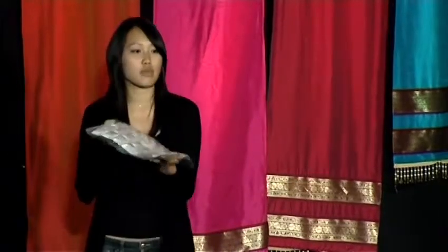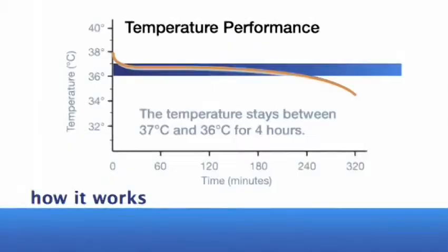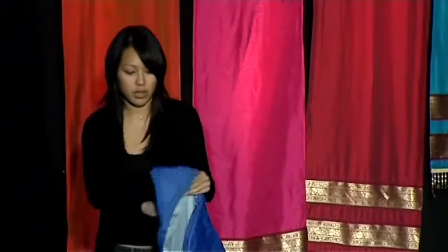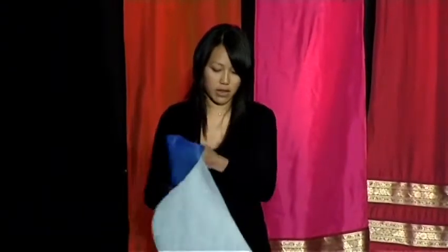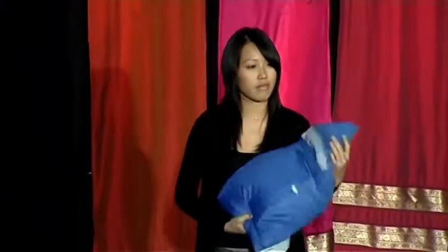This is a phase change material. It's a wax-like substance with a melting point of human body temperature, 37 degrees Celsius. You can melt this simply using hot water, and then when it melts, it's able to maintain one constant temperature for 4 to 6 hours at a time, after which you simply reheat the pouch. So you then place it into this little pocket back here, and it creates a warm microenvironment for the baby.